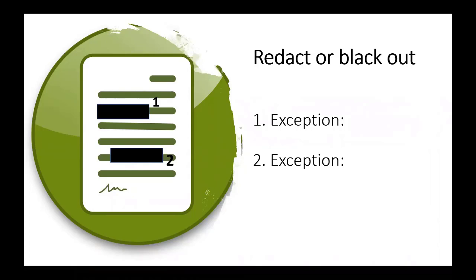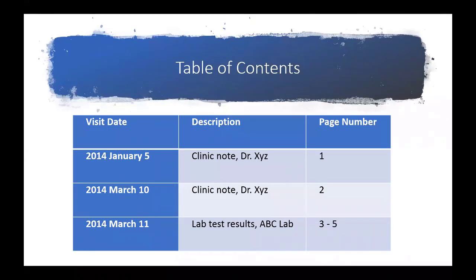So the next step is to create kind of a table of contents so that you can review the information very quickly about what is included in that patient record. And it might be very simple. It includes the visit date, the description, and the page number in that patient record that you've included.